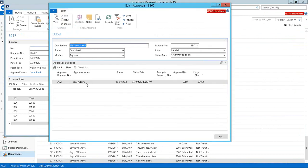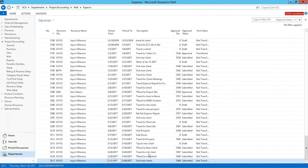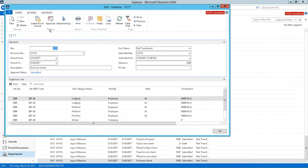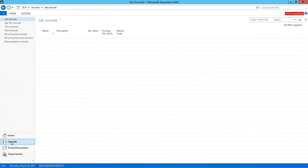And if I go to the approval list, you can see that Sam got notified today at 12:49 that this needs to be approved. My status is submitted, hasn't been approved yet, and you can see the date and time that I'm logged in as Joyce. So that's when I submitted that for approval. And then as accounting, once it does get approved, they would just turn it into a voucher and post it. So that would be the step for that.